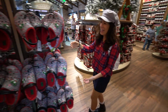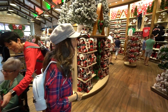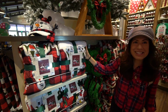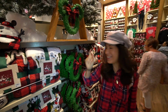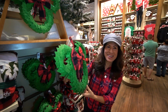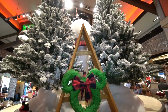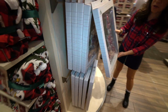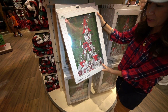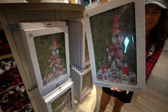And then you got the Crocs. Oh, it's so soft inside. And then we get to the cozy blanket. Cozy blankets. $60. A wreath for your door. That's adorable. Everything's like $30. Super cute. I like this right here. How much is this? The countdown calendar. This is adorable. This is super cute.